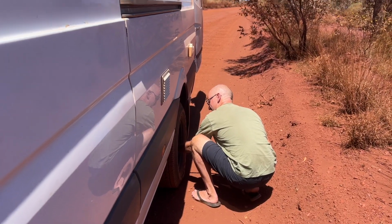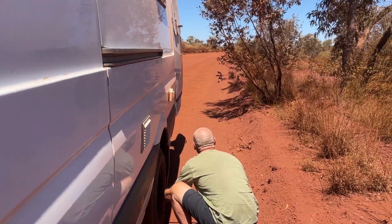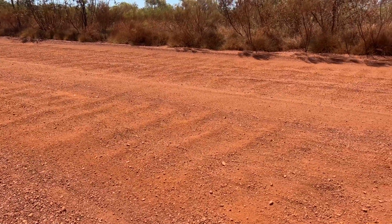Time has come to let the tyres down. This road is extremely corrugated. This gives you a bit of an idea what it's like. Nasty. Oh, these corrugations are similar to what we had in Cape York. Just nasty.